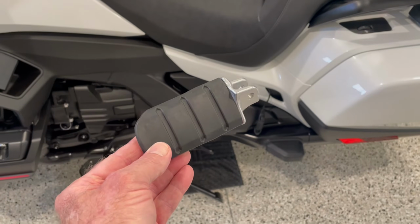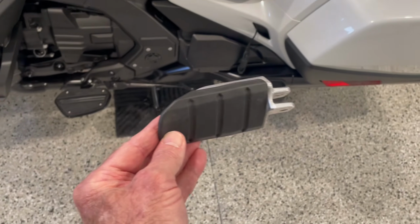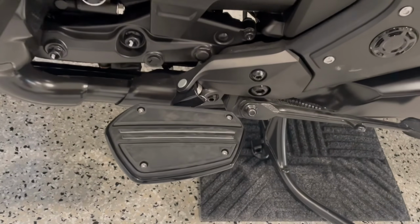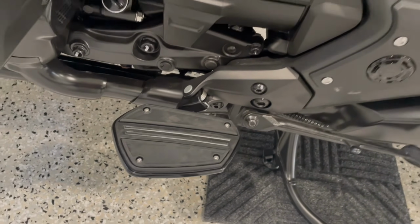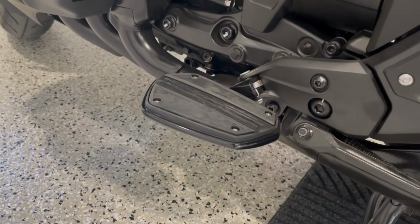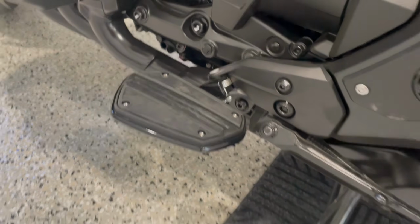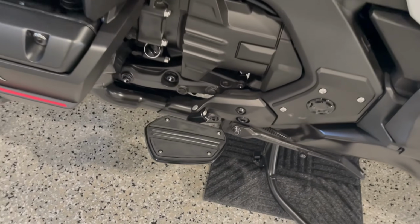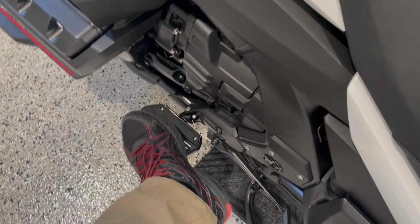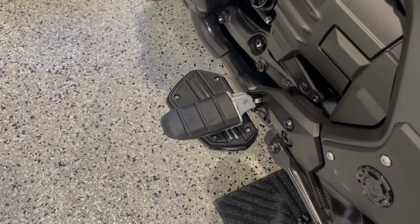This is the stock foot peg that comes on the Honda Goldwing, and it's fine. It certainly does its job, but as an accessory that I think you'll enjoy is this right here. This is called a mini floorboard. It's made by Goldstrike. Very easy to put on. You basically take a cotter pin off and a washer. You slide out that dowel and you can install the new floorboard. And in terms of how your foot fits on it, it's just a lot better than the standard peg. Gives you a good feel for that.